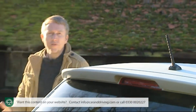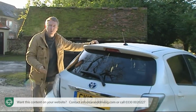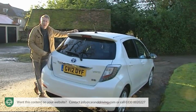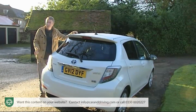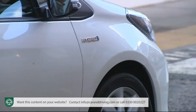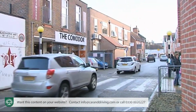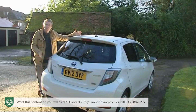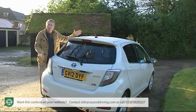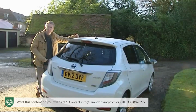True, it's not the first hybrid super mini we've seen, but it is the first to be able to improve upon the running costs of rival eco-conscious diesel models of this kind, while matching or beating them on price. That makes this car a game changer in its town-targeted market sector, and in theory, an impossible option to ignore for those who spend their lives in the kind of stop-start city traffic in which hybrid technology really comes into its own. Let's put it to the test.